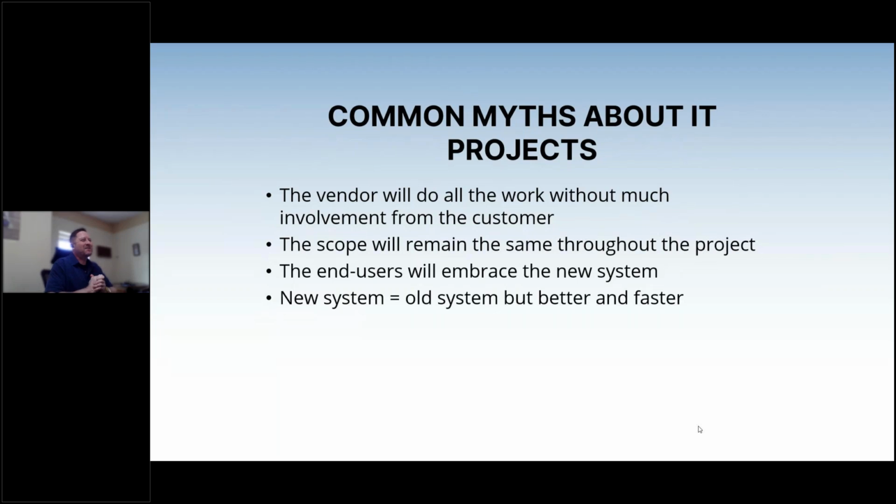I'm going to talk about that and the dangers of beliefs such as that and proceeding in an implementation that way. Another common myth is that the scope will remain the same throughout the project. I'm going to talk about scope creep, and really what I'm going to talk about is how you can limit it. There can be an assumption that the end users will embrace the new system, and probably some will.